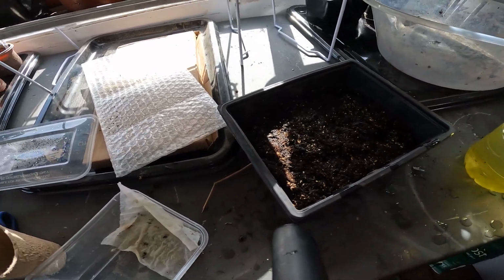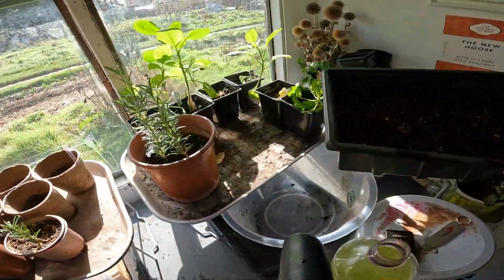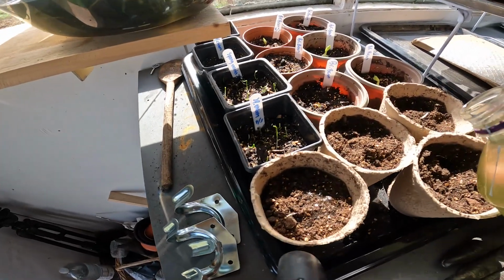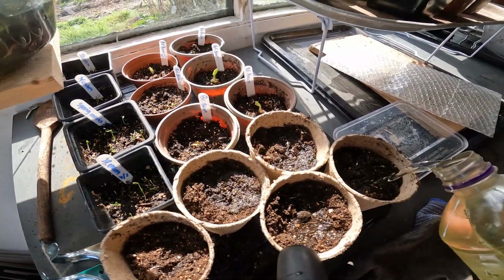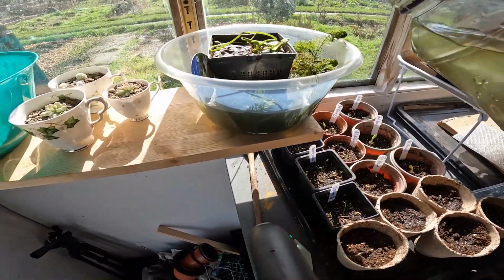Right, let's just move that. I will label these, but not now. I'll know what they are because that's the beauty of video recording, you're going to remember. So these are the cucumbers. A mental note, don't forget. I think everything else will be all right.